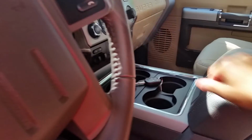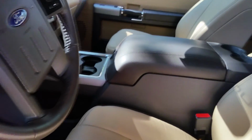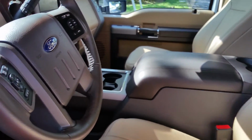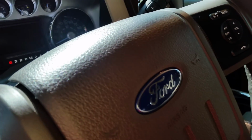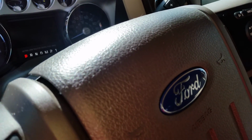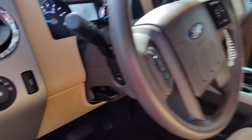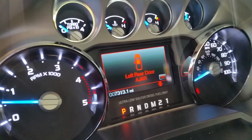Let's fire it up for you. There's the keys. So when you put the key in too, the driver's seat adjusts to whatever setting you have. When you take the keys out, it goes back a little bit to let you get out of the truck a little bit easier. Fires right up, nice and quiet. I'm sure that gauge tells you many useful things.